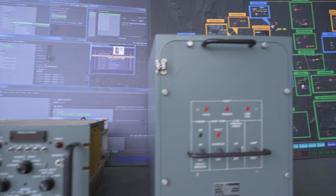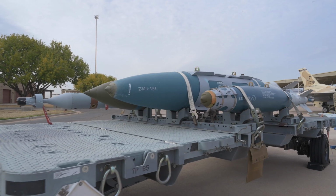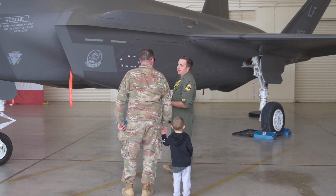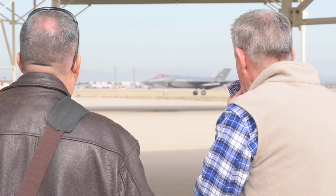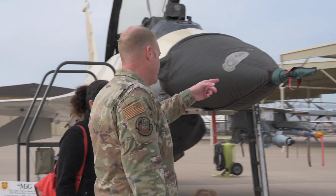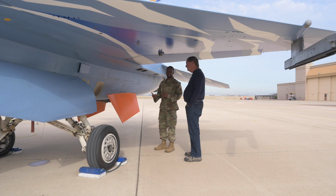With the 607th Air Control Squadron, the maintenance, a couple bombs, the Singaporeans, to kind of showcase the 56 Fighter Wing mission to the base, support agencies, its honoraries, and get everybody involved with what we do here. We really wanted to tie them in to the mission here at Luke because they don't get to see what the Fighter Wing does on a day-to-day basis.